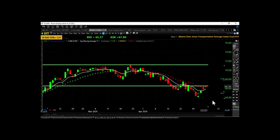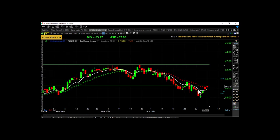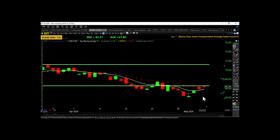Here's our transports, still in a downtrend. So keep in mind, we've got semiconductors in an uptrend. We got technology in an uptrend. But what we don't have is financials in an uptrend, but they're in a bull flag, all right? And we don't have transports in an uptrend because in transports, we're making lower highs and lower lows. Till we take out this high, okay, still in a downtrend. Got to make a higher low and a higher high, all right? Still in a downtrend for transports.